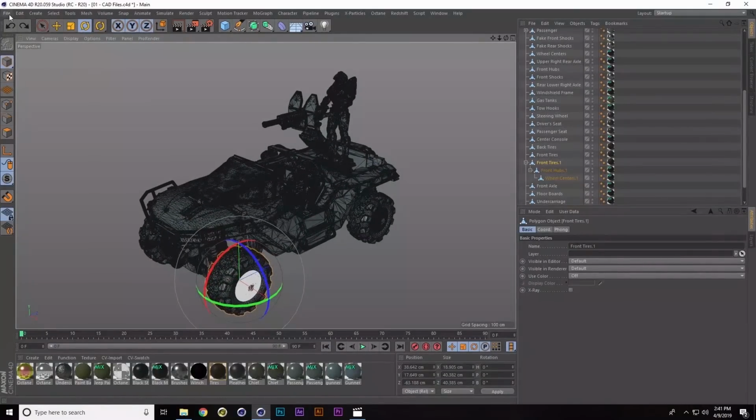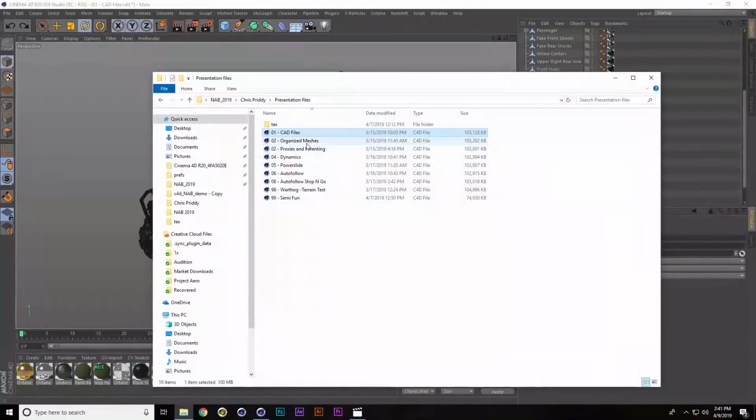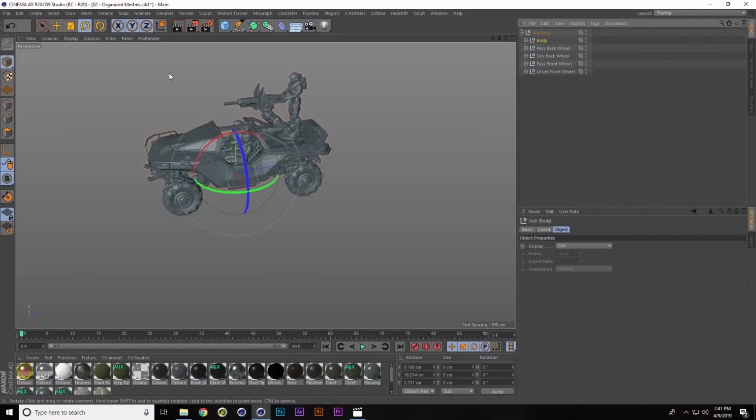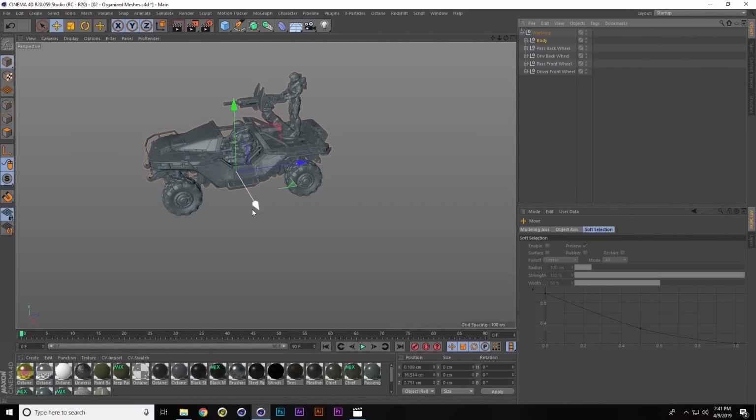So I'm going to go ahead and load up the scene where I actually have this done already, where the meshes are already organized. And I'm going to give you an idea of what happened here. So you can see that I've organized everything having to do with the body in its own null.